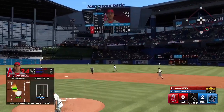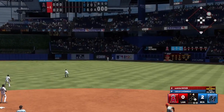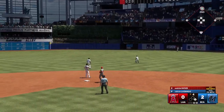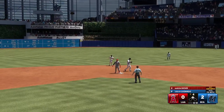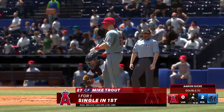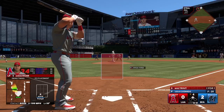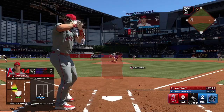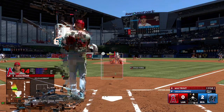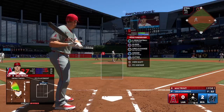Line drive. And that should be extra bases. Around first and hustling for second. And one pitch into the inning. It's a leadoff double. Well, that started and ended pretty quickly. No messing around. For the second time today.